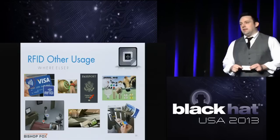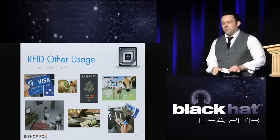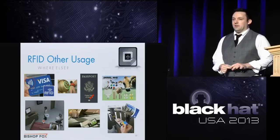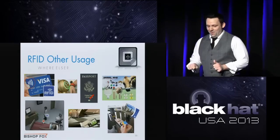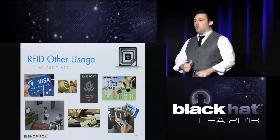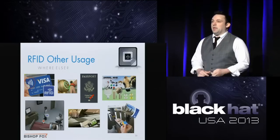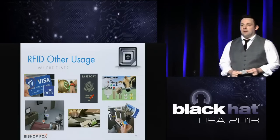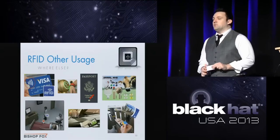If I look tired in those videos, it's because I was. I have a newborn baby, my first, at home. It's interesting to tell mom that I need to go dress up like Dr. Horrible and shoot a video about RFID hacking. But in doing that, there was tons of RFID all over that the nurses were using to keep tabs on the baby and log into systems. So it's only going to keep showing up more and more. It's really starting to take off now.